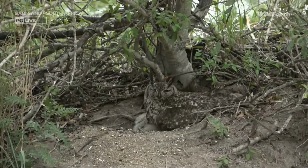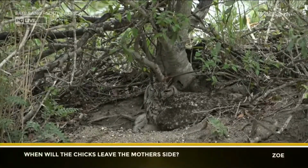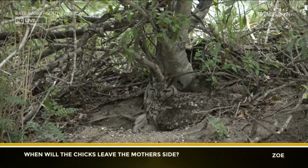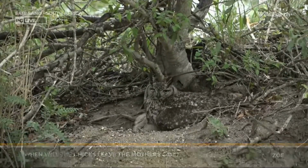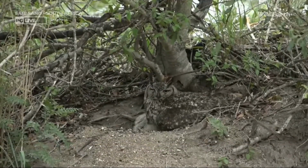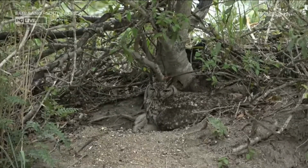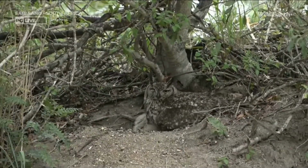So it'll take a couple of weeks before they start actually fledging, or they start even flying, and then from there it'll be a couple of months before they actually make their way into independence and they leave their parents. So it's a process that doesn't take as long as in some of the mammals, especially if you compare it to lions and leopards. But these chicks, we're still going to have access to them for the next, I'm going to say months. So that's going to be pretty cool just to see them fledge again.